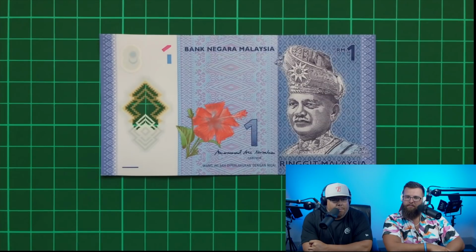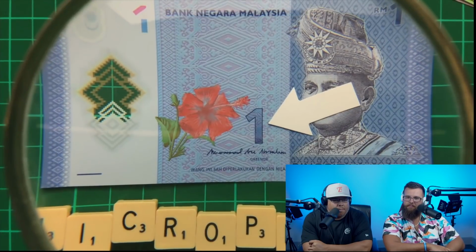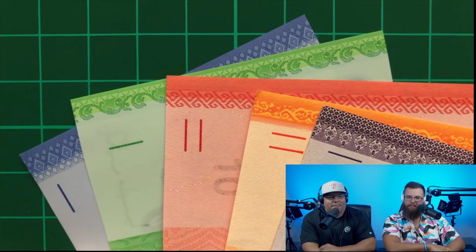Another cool security feature can be found inside the main numbers on each note, microprint. It's almost impossible to see with the naked eye, but each number is made up of hundreds of tiny characters. That's dope. Oh, that's cool. Again, this is exceptionally difficult for counterfeiters to reproduce. That's cool. All notes also feature a braille-like raised line to help the visually impaired distinguish between them.